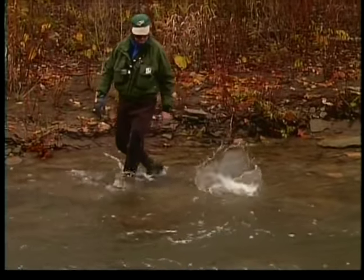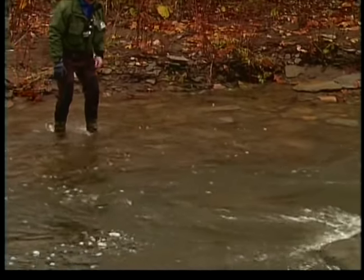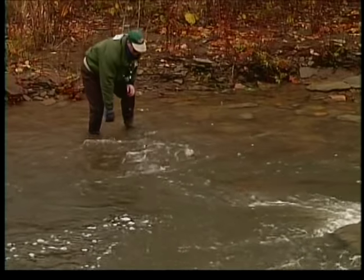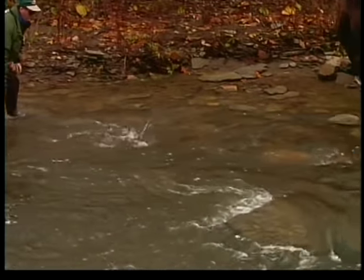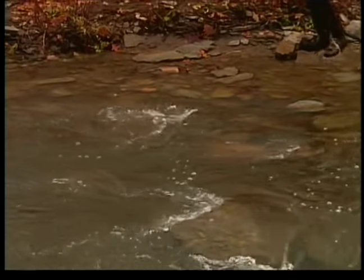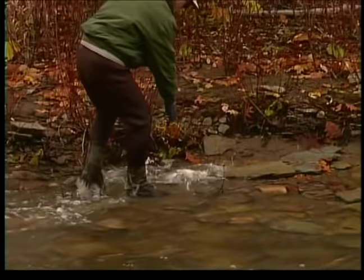Then I turn my rod sideways to the bank after I get it, and get their head pointed upstream and over to the bank a little bit. And just, when they're ready, run them. It's a decent fish. It's not a big one. And run them over here, and get it right up there.